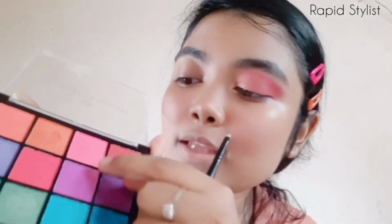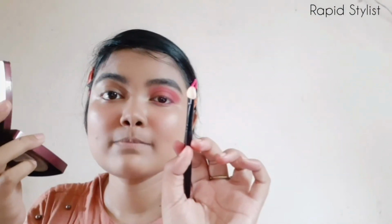I'm going to use this on my inner corner. Oh my god, this particular brush is so pokey. It's so bad. I just hurt myself. And lastly, I'm going to use this shade and this shade on my lower lash line, blending everything with this sponge applicator.